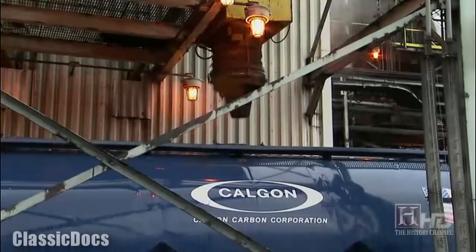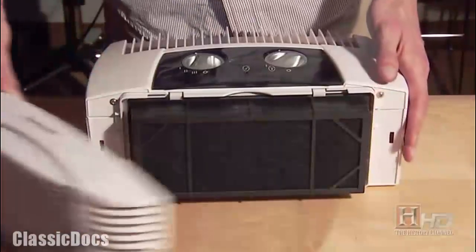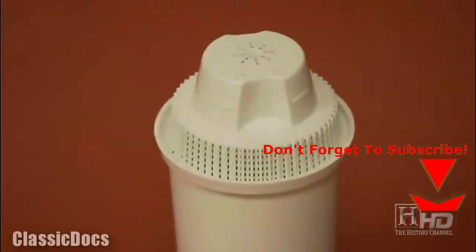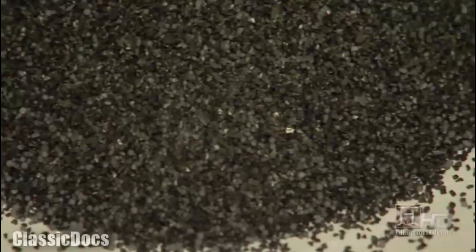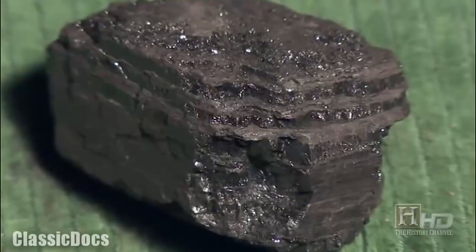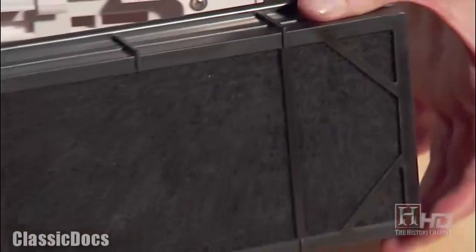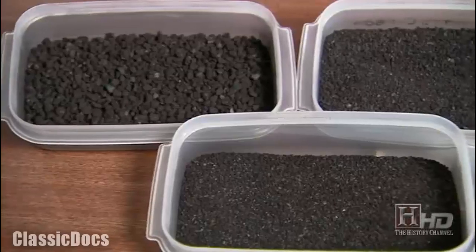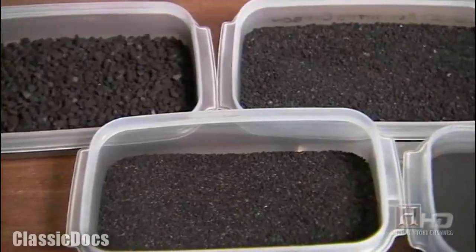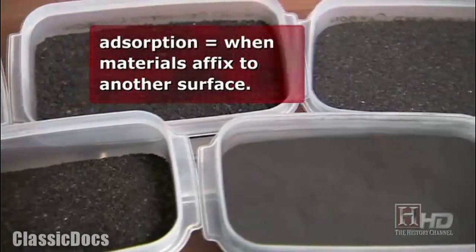This substance is the key component of gas masks, poison antidotes, air purifiers, water filters large and small, and literally hundreds of other products. It's known as activated carbon. Carbon naturally has strong bonding capabilities. In activated carbon, this ability is greatly extended by the addition of microscopic pores. The internal pores give activated carbon tremendous surface area and make it the most adsorbent material known to man.